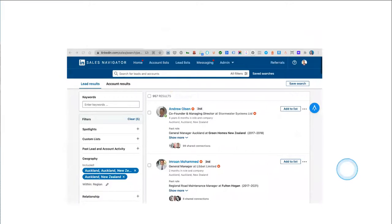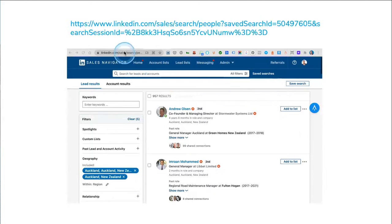One of the first parts of setting up that connection message is grabbing the saved search. From the search that I did earlier on, I can go back into Sales Navigator, pull up that search, and grab the URL from the search bar, from the URL bar within your web browser. So I grab this URL. This is what it looks like.